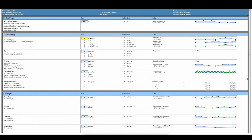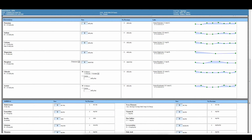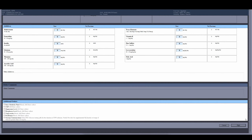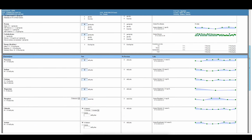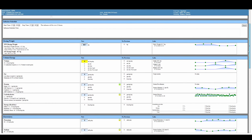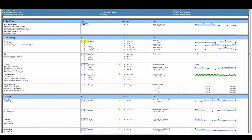The next section is for macronutrients, and that is followed by a section for electrolytes, as well as additives and additional laboratory orders. We're going to start off by ordering a premix solution. We start using Premix 515 with electrolytes. Since the product has a fixed amount of ingredients, the Advisor pre-populates fields based on the volume to be administered that is selected by the user.